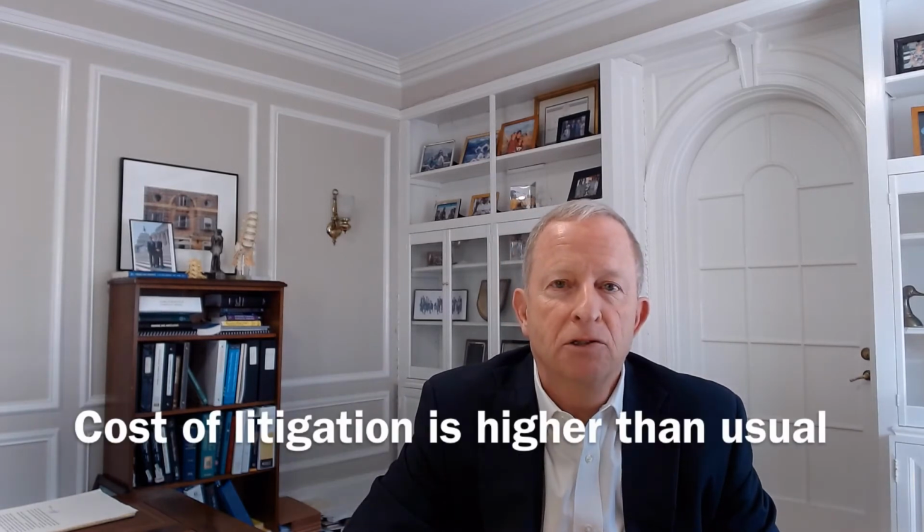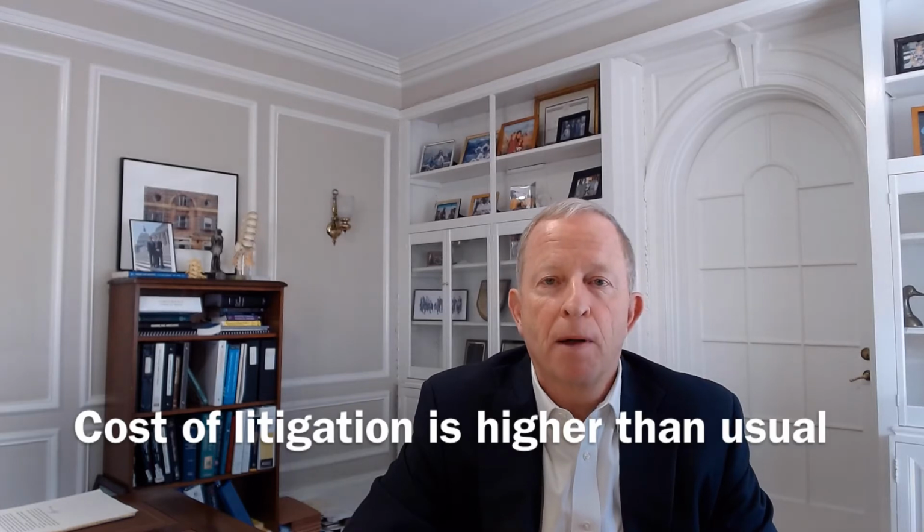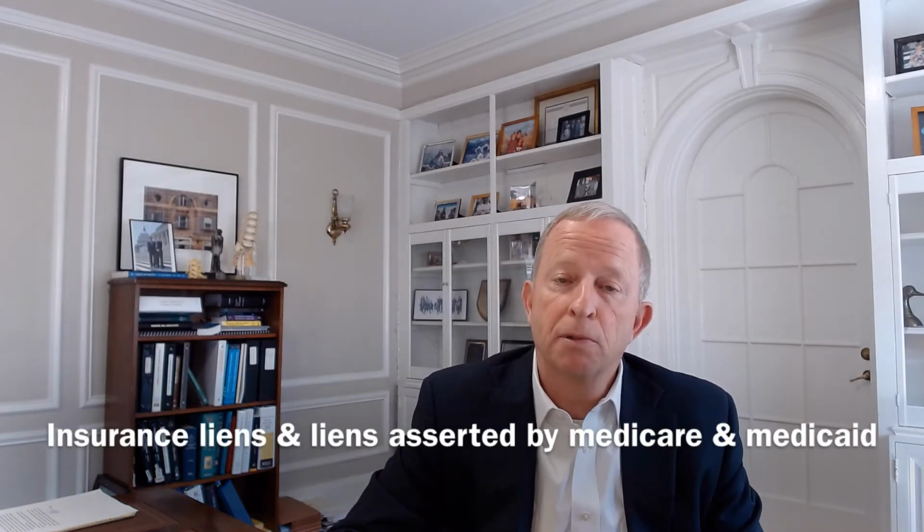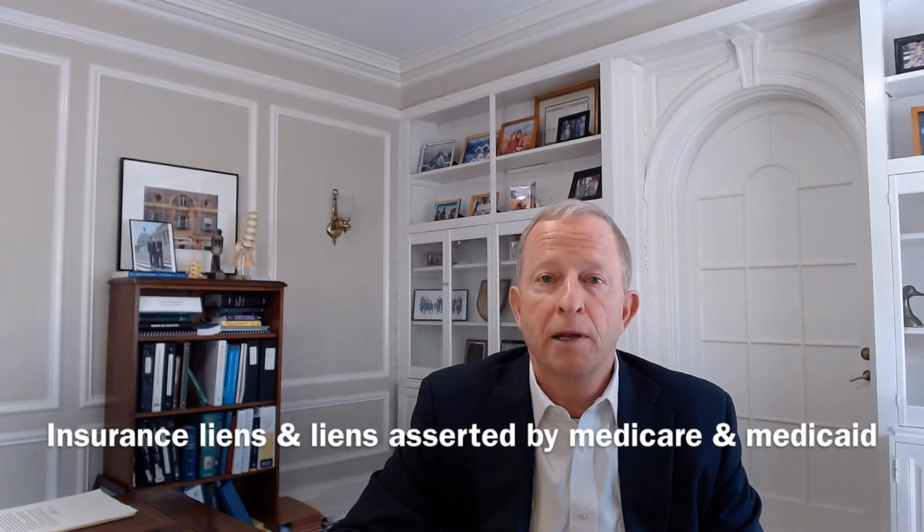The cost of litigation can be very, very high in medical malpractice cases, unlike typical personal injury cases. Not only is the cost high, but you have to deal with issues of insurance liens and the possibility of liens asserted by Medicare or Medicaid. But what are the costs?